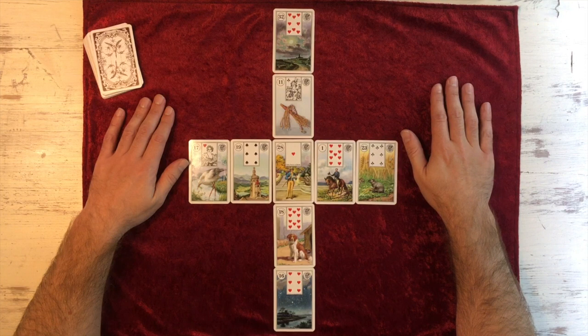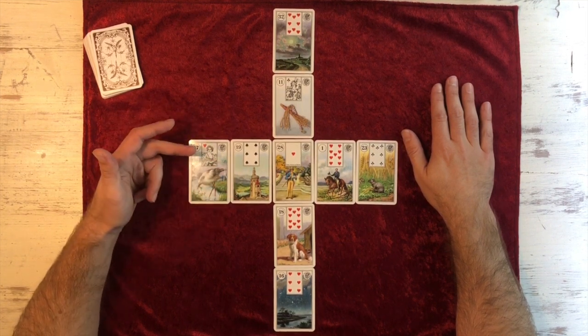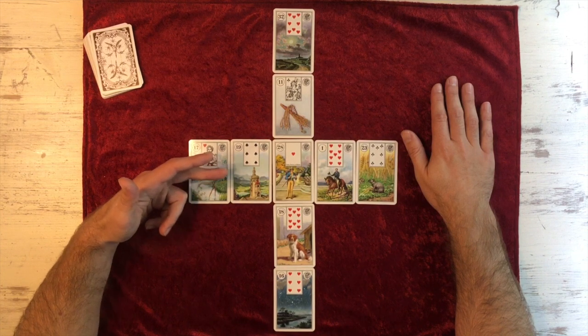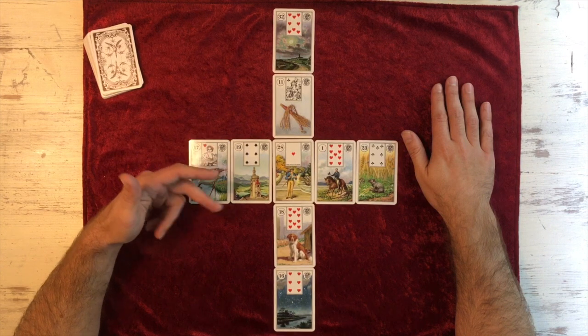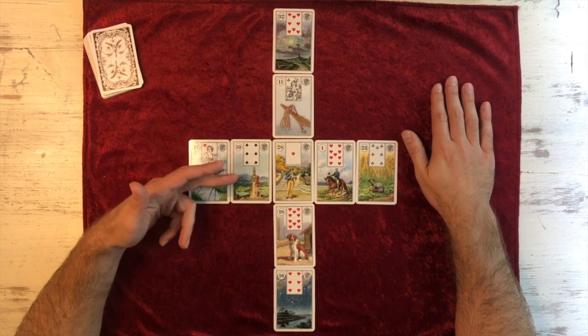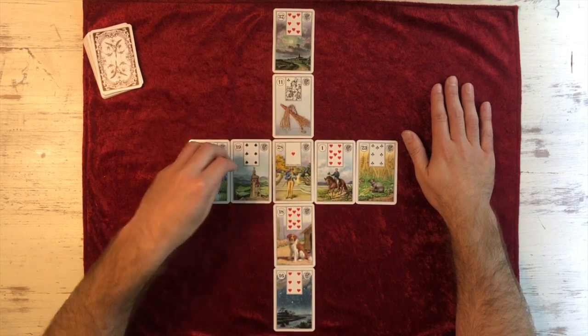Looking at this card, this little spread, briefly trying to interpret what's going on here, we've got the stork and the tower there. So there's some suggestion here of changes within an institution, right? So we already have a hint here. In the recent past, the querent has been experiencing some changes having to do with an institution.